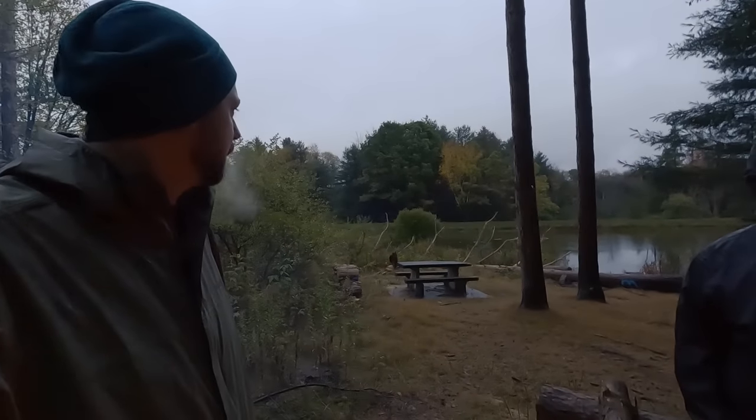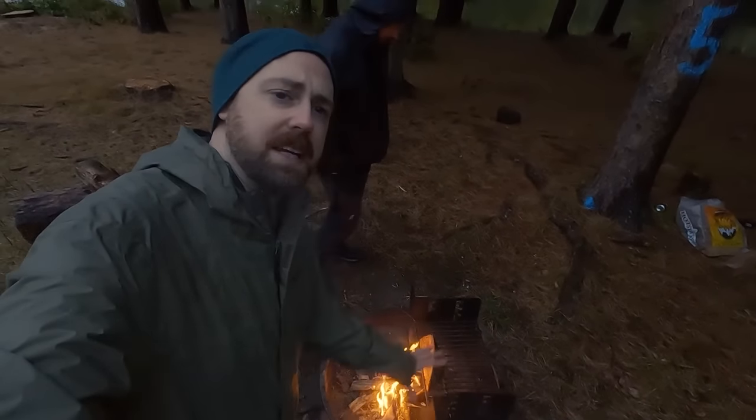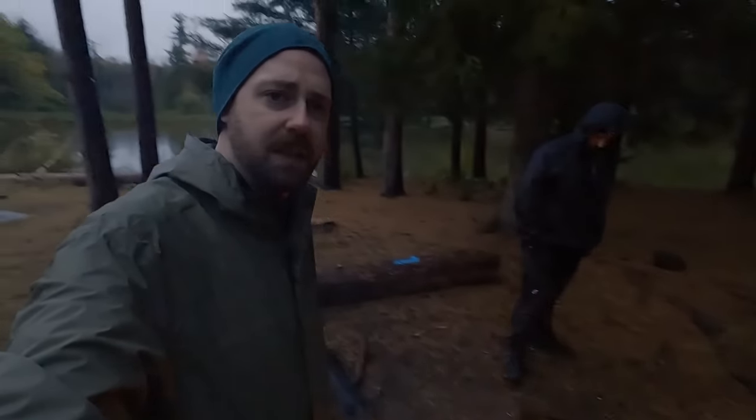Man, everything is just soaked to the bone out here. It's been raining for a few days anyway. It's constantly raining on the fire. But it's good now. We got some good coals going. I can feel the heat. It's been going like this for some minutes now.